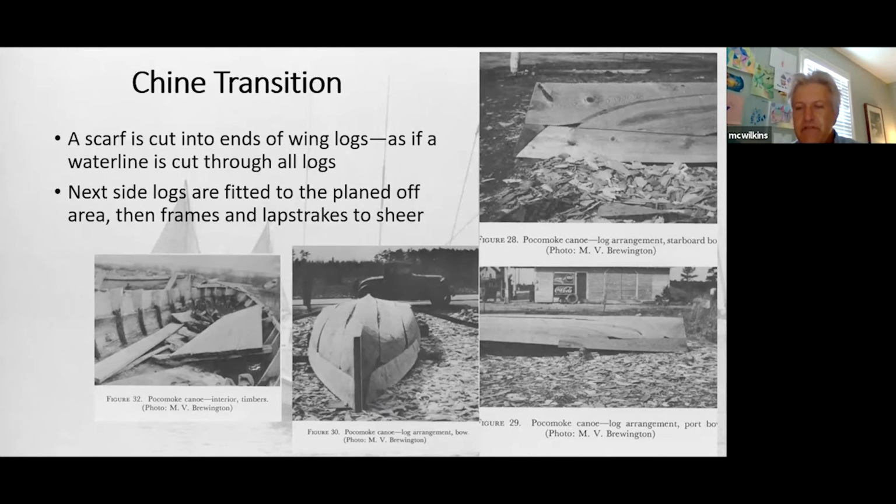So this is a little bit different from Pocasson canoes, these Pocomoke canoes. Basically, the logs were dressed, instead of like these ragged edges that were squared off and little filler pieces fit, it was cut to a uniform line. That's the chine transition right here, with these larger strakes fitting in all the way fore and aft. You can see it really clearly down here. So they all butt onto these large strakes. This was just a little bit of a different way of doing it.